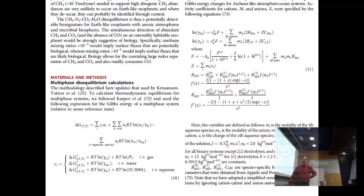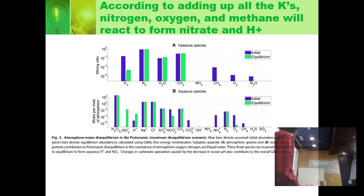It doesn't really matter exactly what they're doing, but I want you to recognize this is how you calculate the free energy of an atmosphere, using the stuff that you have learned. And so they run all the delta G's, and they throw everything together in their computer, and they calculate how it all works out. And they see that if you start off with an initial system that looks like the blue bars, at equilibrium, you'll have a system that looks like the green bars.